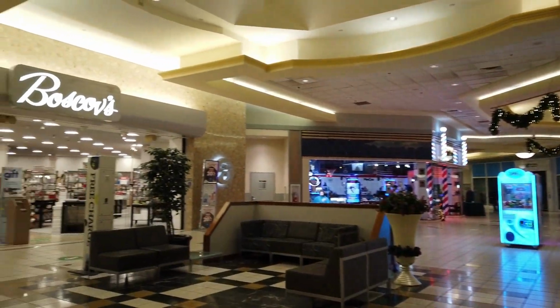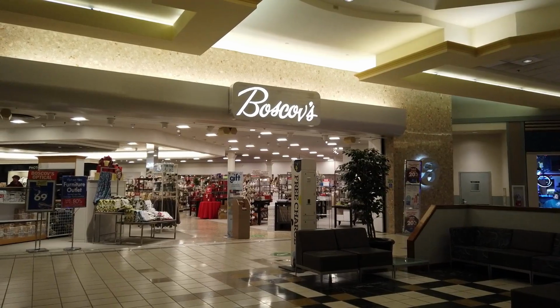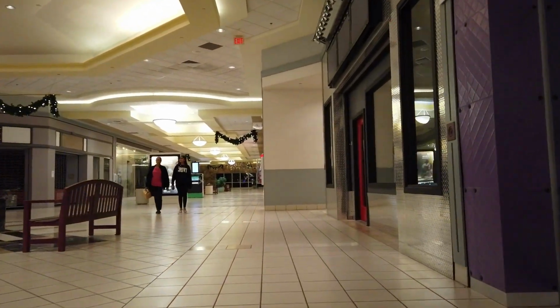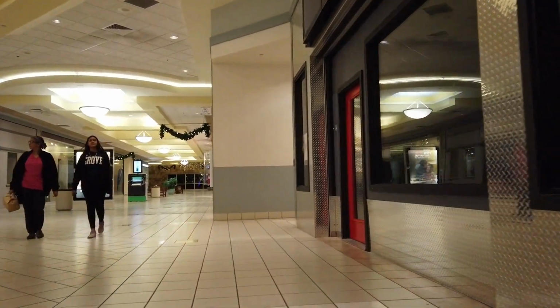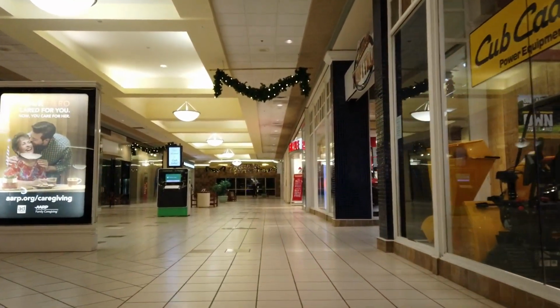But right here, we're going to be looking at the Boscov's, which has two mall entrances. The mall was very busy the day I was here. The main concourse was full of kiosks and vendors selling different crafts and things, which is really cool. I thought that would really help the mall. It was very busy, like I said.